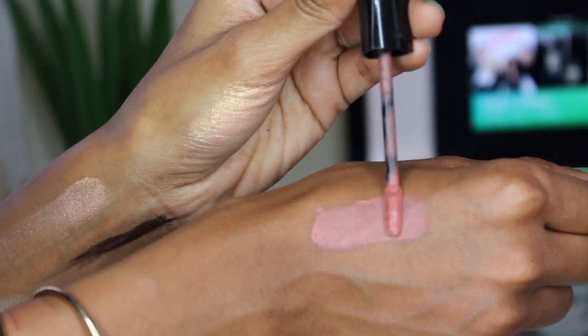Let's talk about lips. These are the new Rimmel liquid lipsticks, Stay Matte liquid lipsticks, and holy cow am I obsessed with these. This is what I have on my lips right now. These have to be one of my favorite, most comfortable liquid lipsticks I have tried, especially drugstore. So if you're looking for a good liquid lipstick from the drugstore, really recommend these. The color that I have on right now, it's Be My Baby. I also have Mocca, which is a little bit lighter.